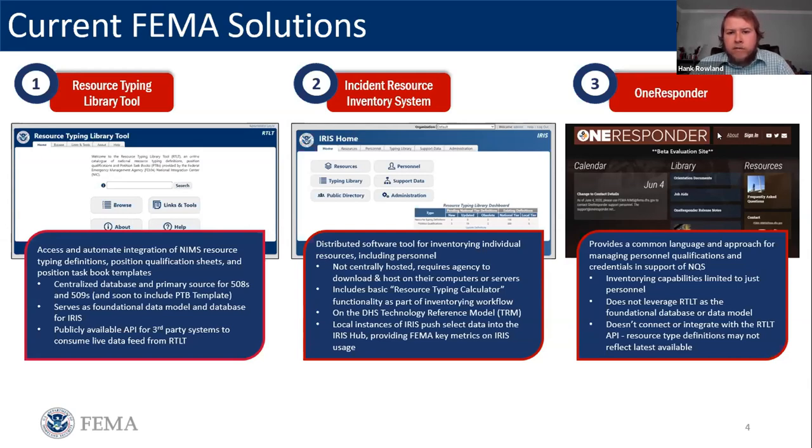Building on that is the IRIS, the Resource Inventory System, which is not centrally hosted. As you'll see here, it has to be downloaded, and it's a local instance on whoever's computer it might be within that specific jurisdiction. It pulls that RTLT data, and you see from the screenshot that you can inventory resources, personnel, and you've got different support data in your directory. So it basically takes that information from the Resource Typing Library Tool, and then you can type your personnel and inventory them, and your other resources, using that basic resource typing calculator.